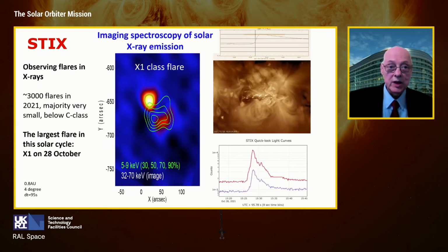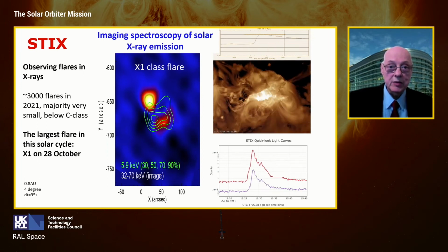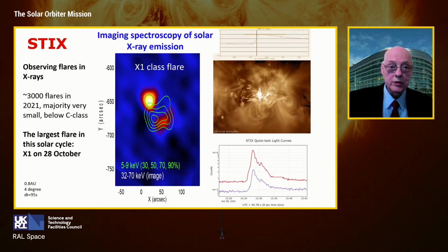The next instrument is Styx. It provides imaging spectroscopy of X-ray emission. It observes the whole disk of the sun, observing flares in X-rays. Since January, they recorded 3,000 flares. They are mostly very small, class A and B, because the sun is not very active yet.